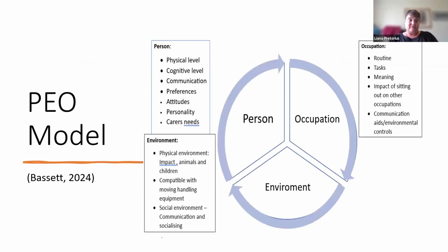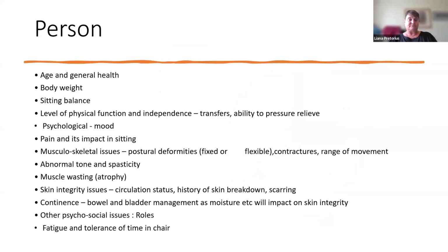So I'm a firm believer in having a model. I'm an OT, we love a model. And the PEO model is the model that I use for all my seating assessments. Because what it does, it gives you that holistic approach. It also gives you a very personal approach to this patient, because you have to think about each aspect. One size does not fit all in seating, and that's very important. So I personally prefer to use the PEO model, which looks at the person, their occupation, and their environment.